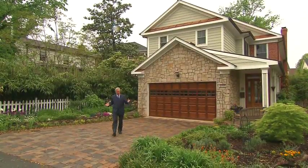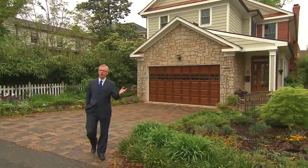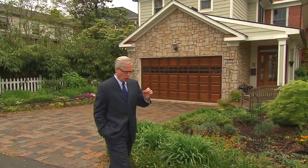It looks just like a normal house, it lives like a normal house, and yet this house just outside of Washington, D.C. in Arlington, Virginia offers the very latest in green living.